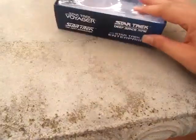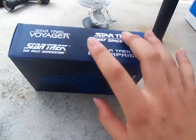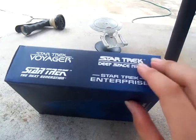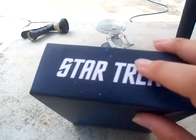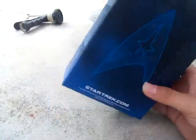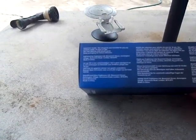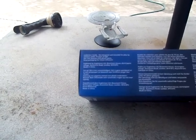Alright, when you first get this, you get the packaging. It looks real cool. It has Star Trek, and it has different shows on there, like Voyager, The Next Generation, Deep Space Nine, and Enterprise. But this also counts since it was the main. And on the back it shows the command emblem and warnings and all that. And yeah, this is not intended for play.